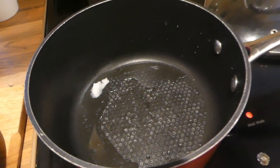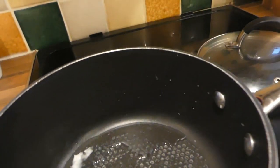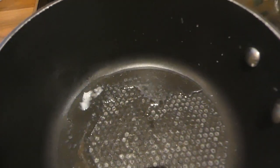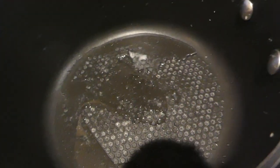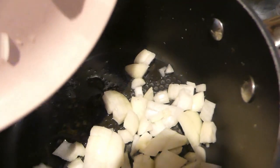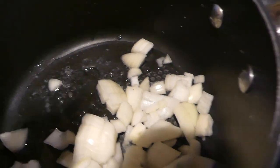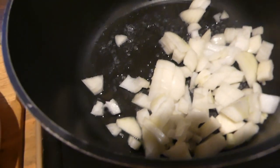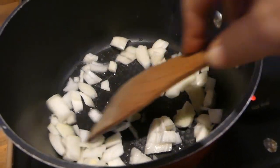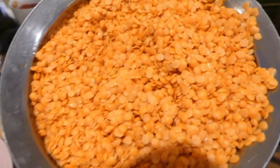So I'm making lentil dal. Now this might not be the proper way to make it, but this is how I like to make it really quick. I've got like a tablespoon of coconut oil in there. And then I've just got, I usually use red onions, but I don't have any left. It's Thursday, we're going shopping tomorrow. So I've just got chopped onion. And then I have washed some red lentils. I just guess the amount, like I don't measure.